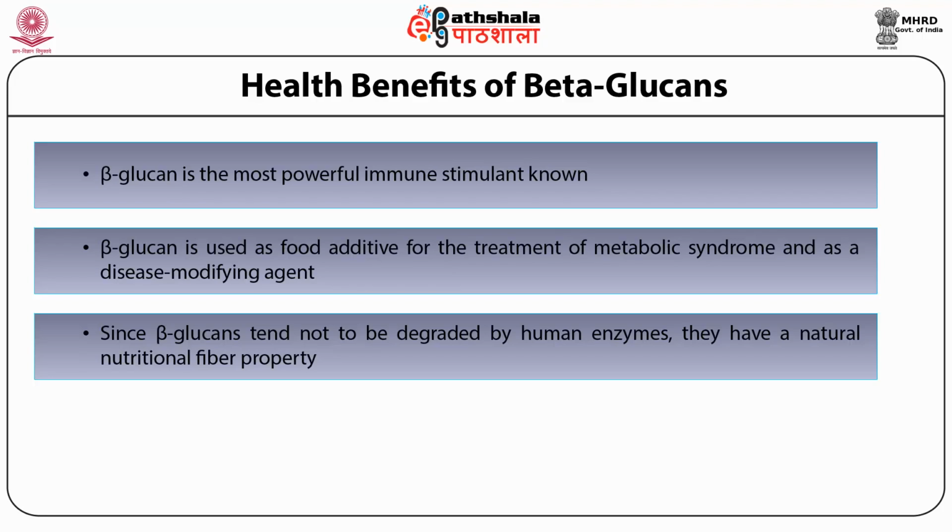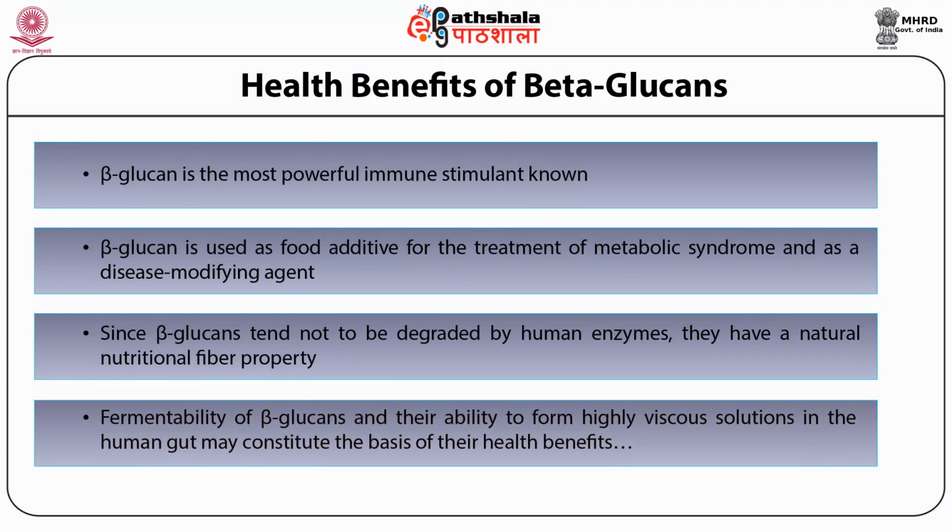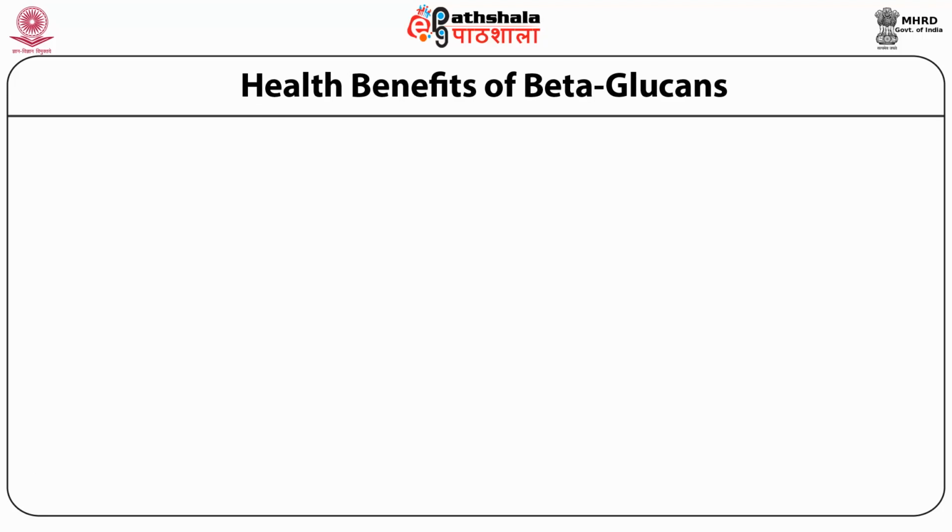And then coming to the fermentability of beta-glucan and their ability to form highly viscous solutions in the human gut may constitute the basis of health benefits. So it is not easily fermented and the high viscous property, these two parameters are the main health benefit contributing parameters. So there are many health benefits listed.